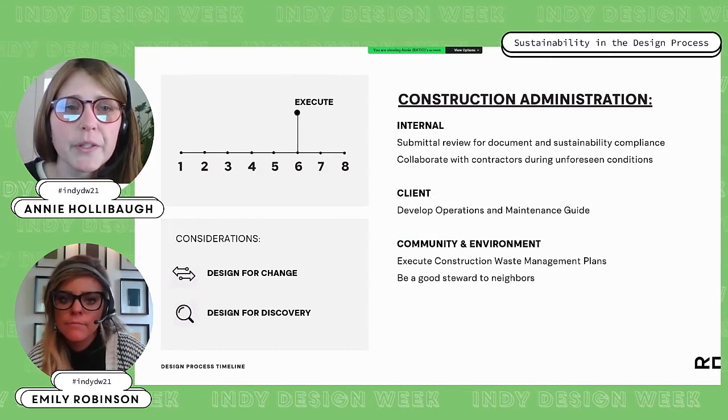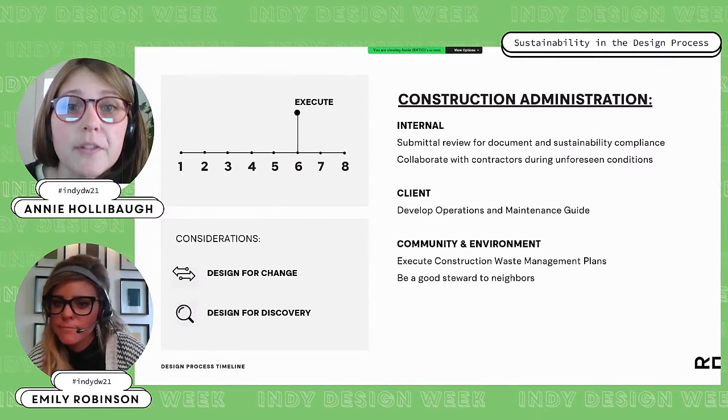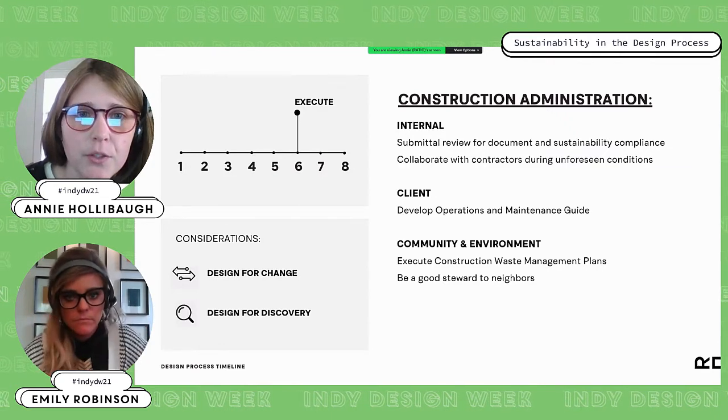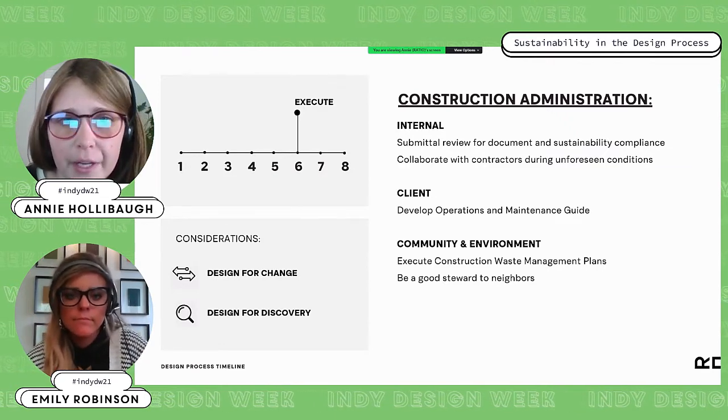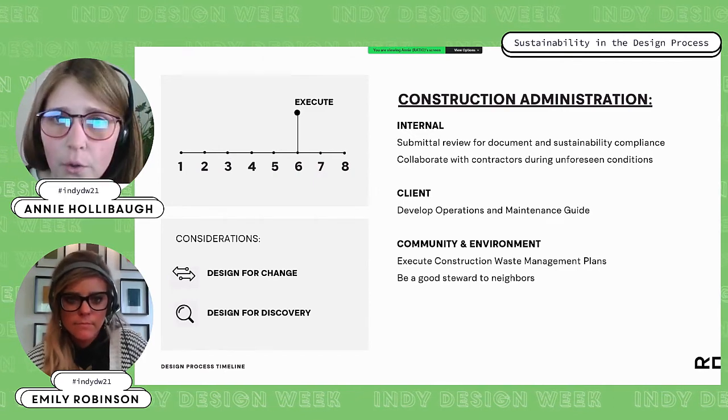So this is really one of the last phases, construction administration. And so this is the building actually being constructed. And this is also one of the last times that you have as a team to really make sure that the sustainability goals are met.